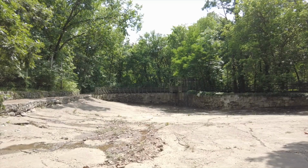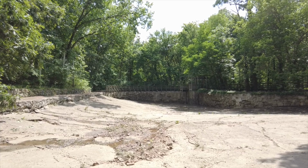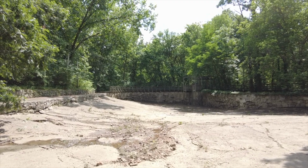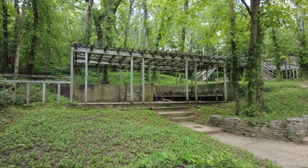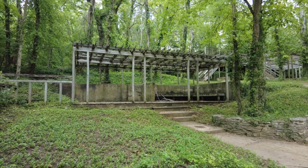Another angle of the pool. This is from the shallower side. As you can see, it's collecting mud and water right now, so I'm wondering if it's still water sealant to an extent. Here's one of the wooden structures here. This could have been where the cottage is, but I think it was farther up on the hill where the bigger wooden structure is. This is probably a pool house or a smaller structure.